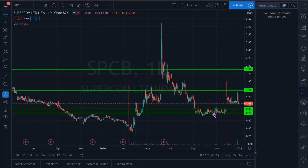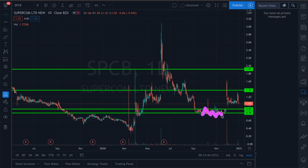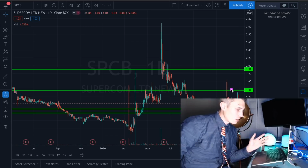But what we have here is a stock that made a huge run up from 40 cents all the way up to $3, pulled back hard, found support at the 80 cents area, and then made a move back up. We're pulling back. We have tons of support in this area. These high volume bar days that start a big move act as support. So I think this stock is going to hold this 80 cent area and is going to round back out and maybe retest that $2 level. That's a huge 100+% move if that happens. So I do like this SPCB short-term investment.